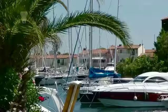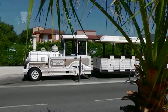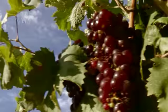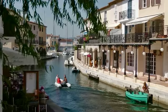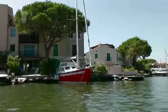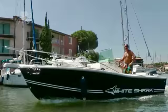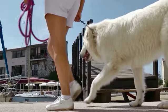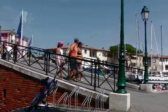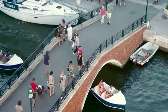If you're not yet sure whether Port Grimaud is for you, sit back and take in this whistle-stop tour of the village and some of its many surrounding attractions. The development of Port Grimaud commenced in the mid-1960s and it's sited on the northern peninsula of Saint-Tropez. A miniature Venice, it comprises 12 small islands linked by bridges and surrounded by some 7 kilometres of canals.